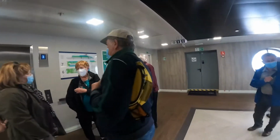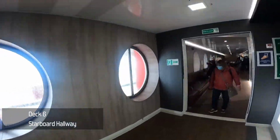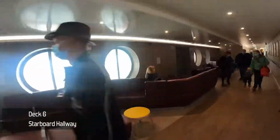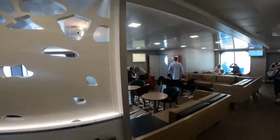One of the things that I noticed as I was walking through the vessel was that there were a lot of places where you could sit down comfortably. So if you decide that you don't want to spend the extra money on a cabin or one's not available, I wouldn't worry too much. There's lots of very comfortable seating throughout the vessel.